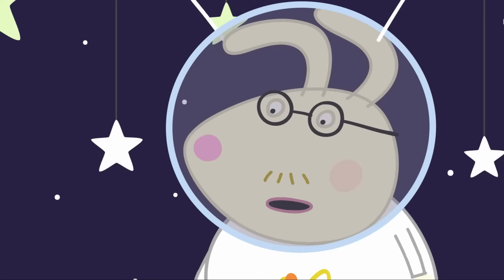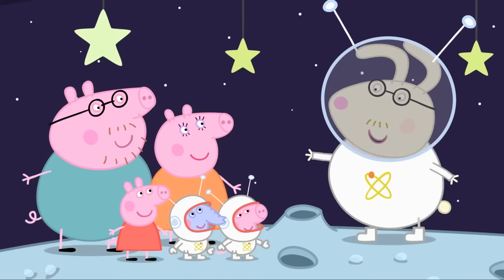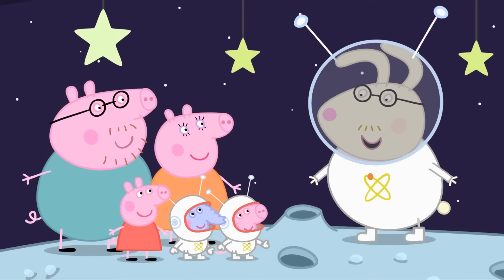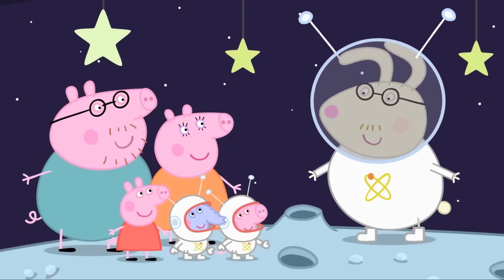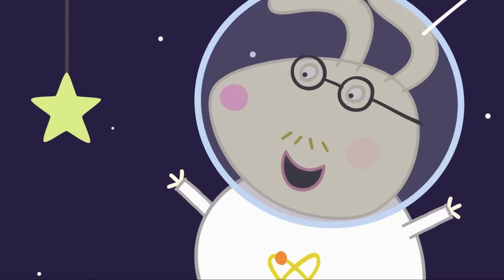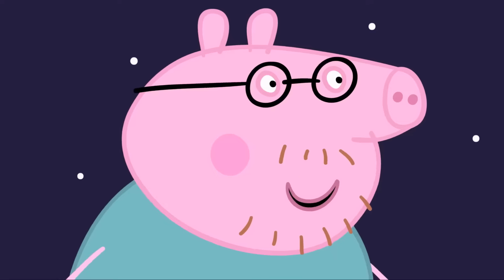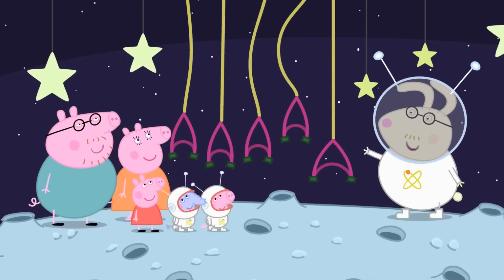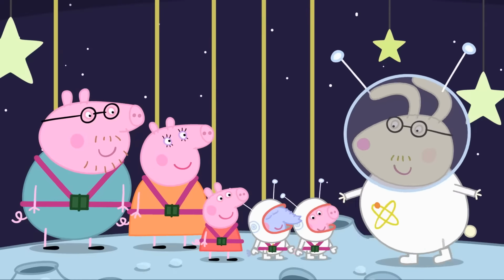Yes. If this was the real moon, you could jump over my head. Does anyone know why we can jump so high on the moon? Gravity. Oh, that's right, Edmund. Gravity is what keeps us on the ground. It is weaker on the moon, so you can jump higher. We can make you feel like you're jumping on the moon with the help of science. That sounds impressive. How do you do that? With big rubber bands. Everyone is strapped into Mr. Rabbit's anti-gravity rubber bands.